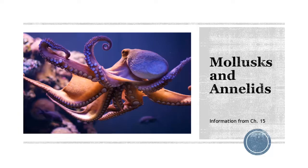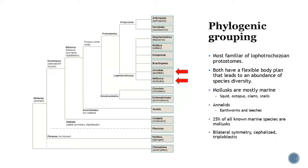All right, welcome back. So we are just going to keep trucking along through the animal kingdom, and we're going to talk about two phyla on this one. We're going to talk about the mollusks and the annelids, and some people really love the mollusks because it's a lot of tasty critters in that one too. So let's get into it and remind ourselves where we are.